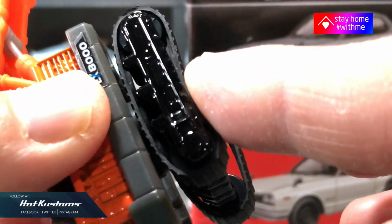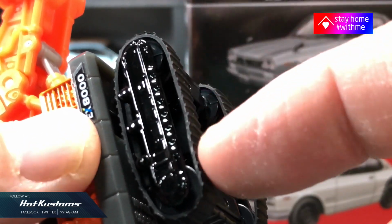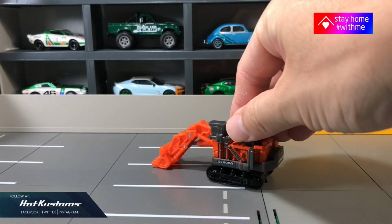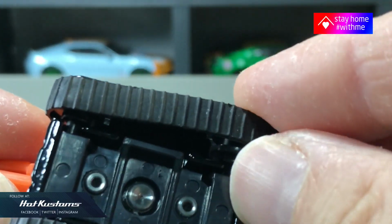I would have expected the track to come in mold, in plastic or die-cast, with some mini wheels hidden underneath. But no, these are real working tracks. Very impressive. Rolls extremely well. The track can be removed to reveal the wheels.